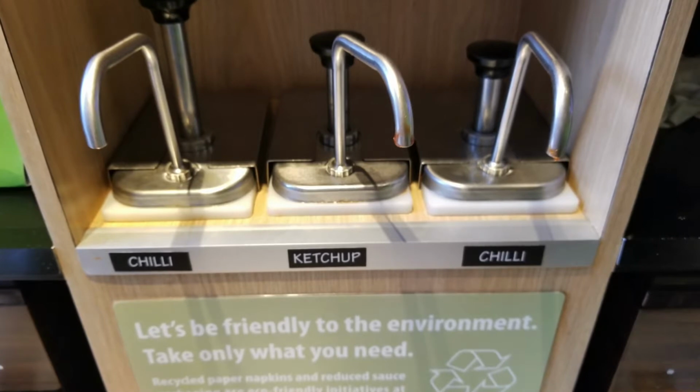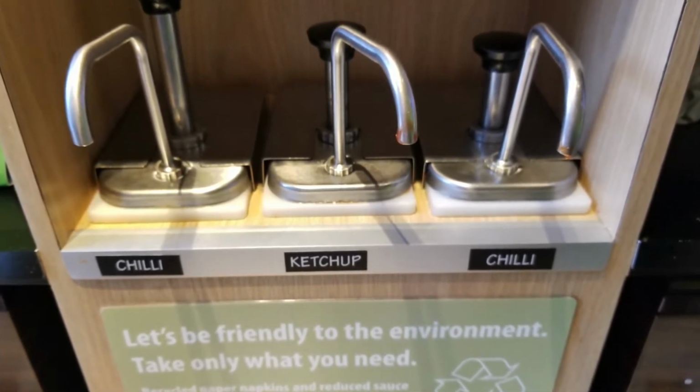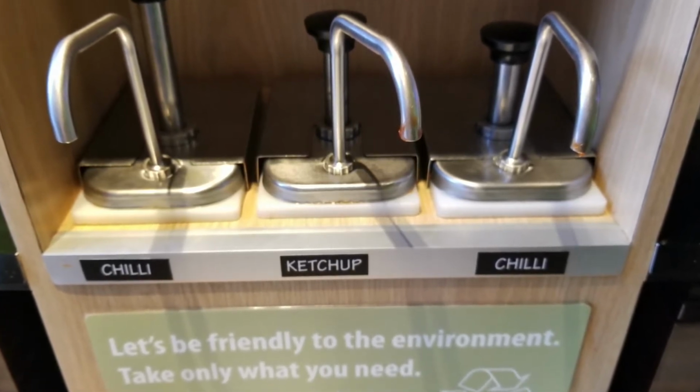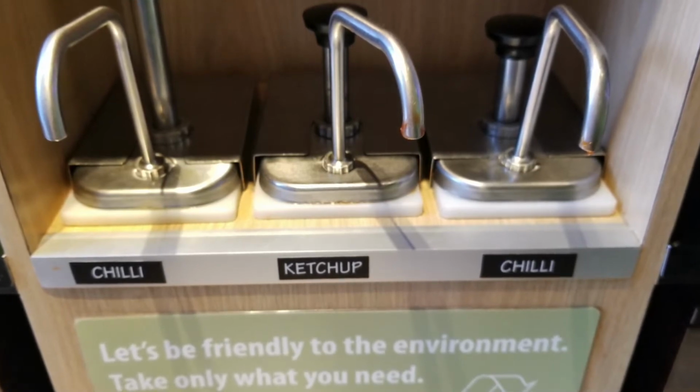So this is the ketchup dispenser at a McDonald's in Singapore. If you notice, there is one container of ketchup and two containers of chili sauce or hot sauce because in Singapore they love spicy food.